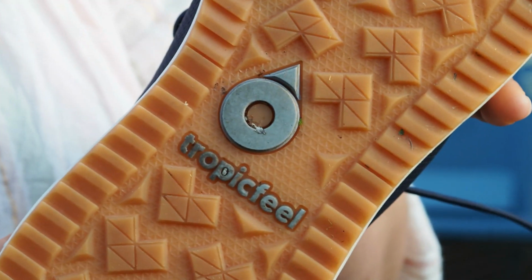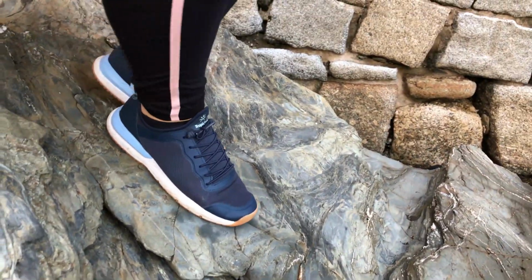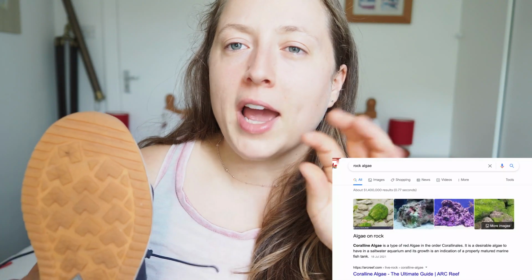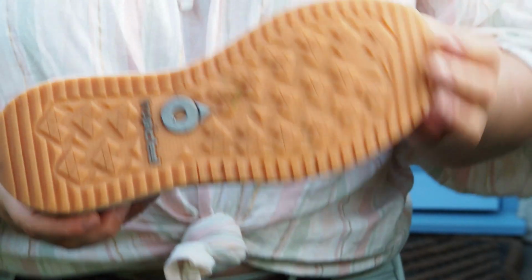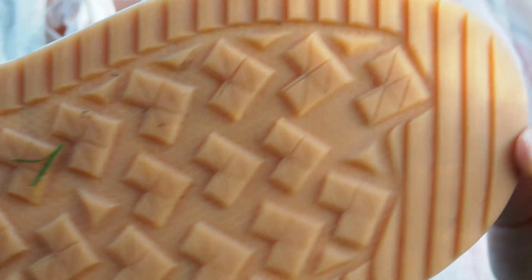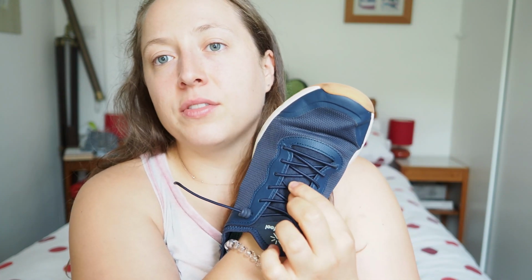Now, this is pretty damn grippy. There are only a few things that I have found it not grip on, and that has been the inevitable wet seaweed. Or not seaweed, but that like wet grassy stuff that's on rocks. Like, I think most shoes, unless, I don't know, maybe crampons, you probably would. That's the only thing it has come up against and not managed. Your foot just like slides to the side, and yes, it's grippy, but actually your foot is just moving around in the shoe, and that is in part because of this.